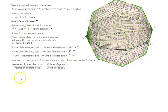Remember, beta, delta, epsilon and gamma are in continued proportion. So that means beta cube is to delta cube is equal to beta is to gamma. Now, the volume of the circumscribed solid is to the volume of the inscribed solid is less than the volume of the sphere is to cone V, because beta is to gamma is less than the volume of the sphere is to V. Let's put it in this form.